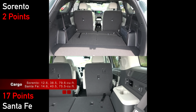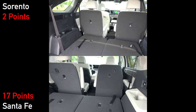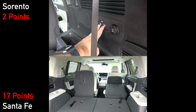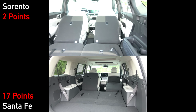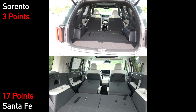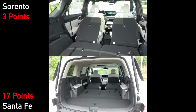Both models have manual folding third row seats and power releases for the second rows. But, as equipped today, only the Sorento offers a spare tire, while the Santa Fe only has a mobility kit. Alrighty, so that is it for the interiors, but now let's take this fight to the streets.